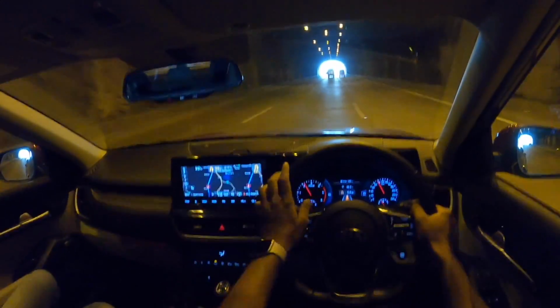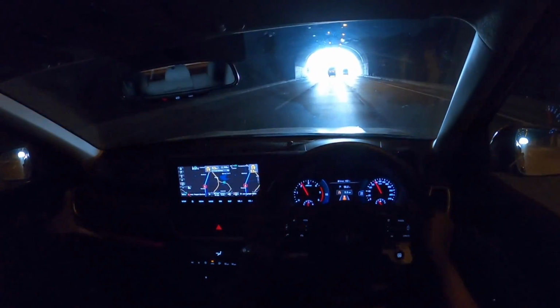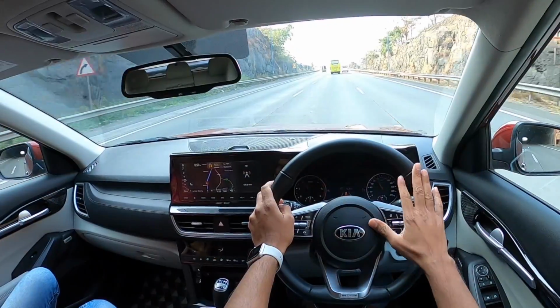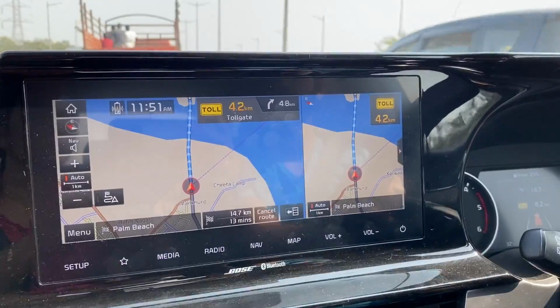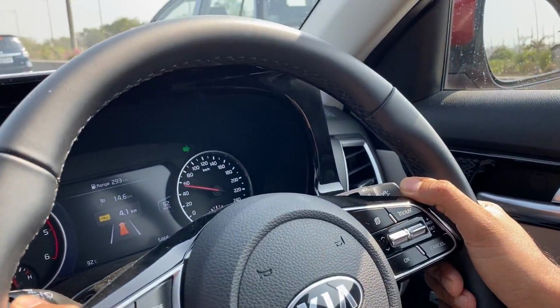But the maps are amazing. I can't stop praising the maps. They're so beautifully done, especially the way the whole system, the graphics, the triple screen. If you're coming to a bridge, it will show you that elevation as well. That's not all. It also tells you if there's a toll coming up ahead. It tells you exact kilometers for the same. It shows you in the instrument cluster as well.